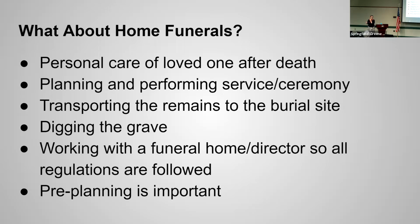Okay. Some people can't even imagine being buried. You have a question? Is Eloise Woods a 100% green burial cemetery? It is. It's 100% green burial, and that's a terrific question.